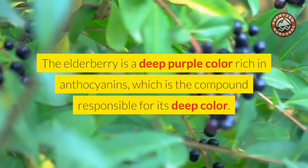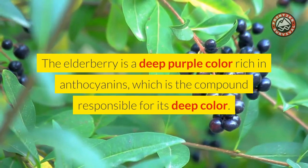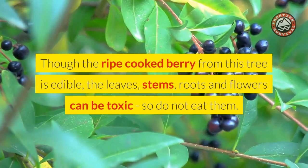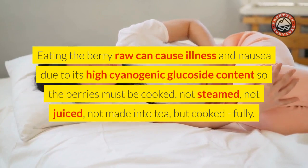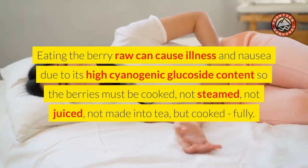Number 6. Elderberry, Sambucus. The elderberry is a deep purple color rich in anthocyanins, which is the compound responsible for its deep color. Though the ripe cooked berry from this tree is edible, the leaves, stems, roots and flowers can be toxic, so do not eat them. Eating the berry raw can cause illness and nausea due to its high cyanogenic glucoside content, so the berries must be cooked, not steamed, not juiced, not made into tea, but cooked, fully.